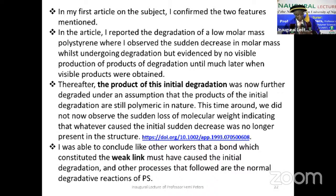This time around, we did not observe the sudden loss of the molecular weight, indicating that whatever caused the initial sudden decrease was no longer present in the structure. The link to the reference is put there. I was able to conclude, like other workers, that a bond which constituted the weakling must have caused the initial degradation, and other processes that followed are the normal degradative reactions of polystyrene.